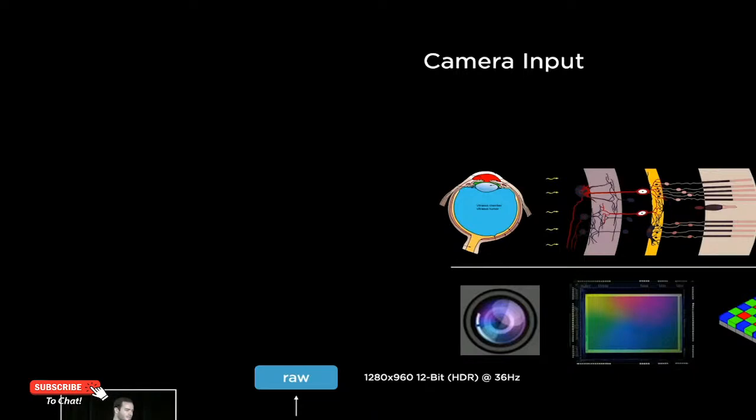So a single image has to be analyzed by a neural net and processed into little pieces of the vector space. This processing took the following shape. We take a 1280 by 960 input, and this is 12-bit integers streaming in at roughly 36 hertz. Now we're going to process that with a neural network.